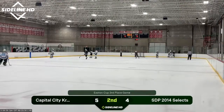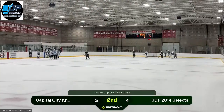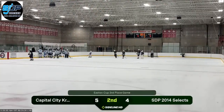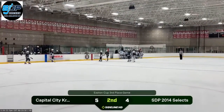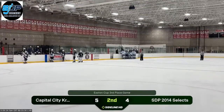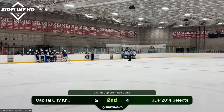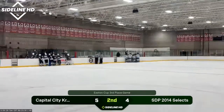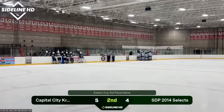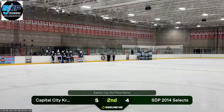And in an action-packed second period, SDP scored 3 goals. The Kraken scored 3 goals. SDP's goals were tallied by Rysam, Purdue, and Mertz. So 4 goals, 4 different goal scorers. Final countdown plays over the speakers as we head towards the third.